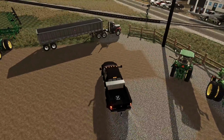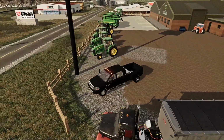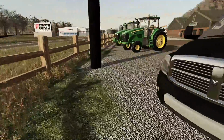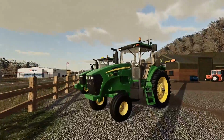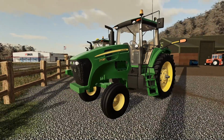Kind of interesting. We're going to park right here, because I'm sure that's where they want their customers to park and not over in the dotted lines. Right? Our truck's too big. That's why. All right, we got a 7730 two-wheel drive John Deere.